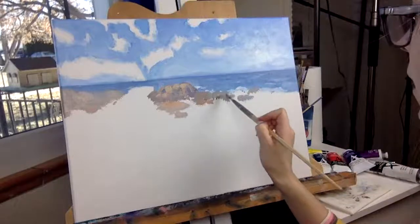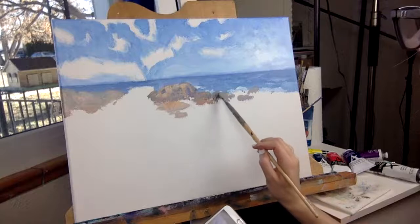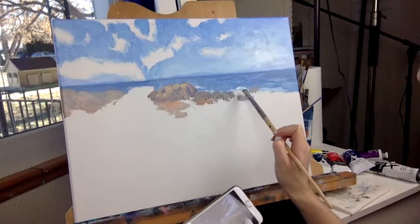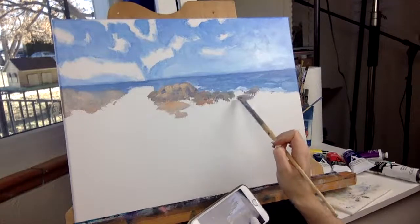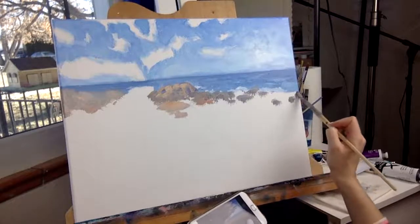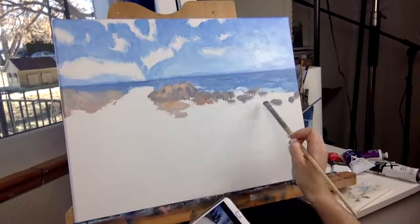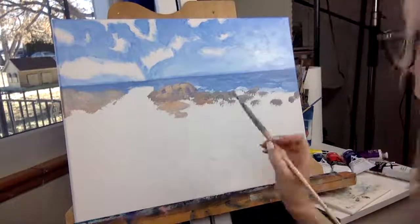There's some darker pockets I don't want to lose. I don't know, pushing up like that seems to make sense. Seems to work.